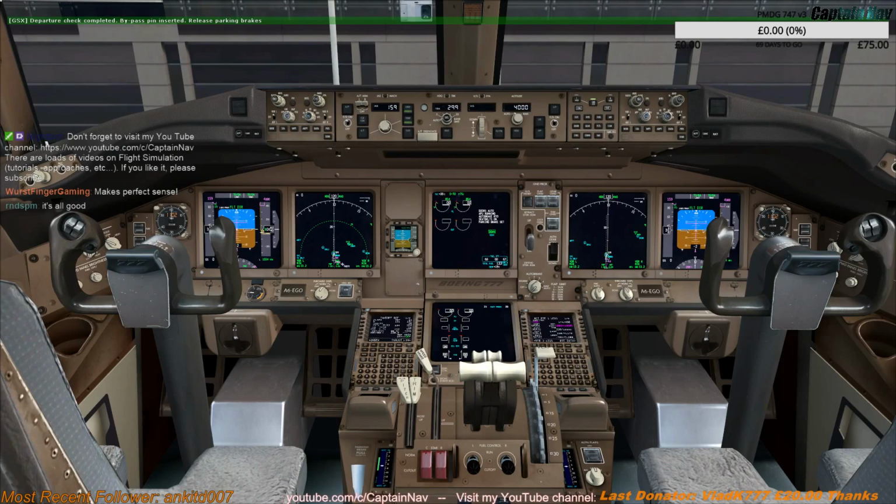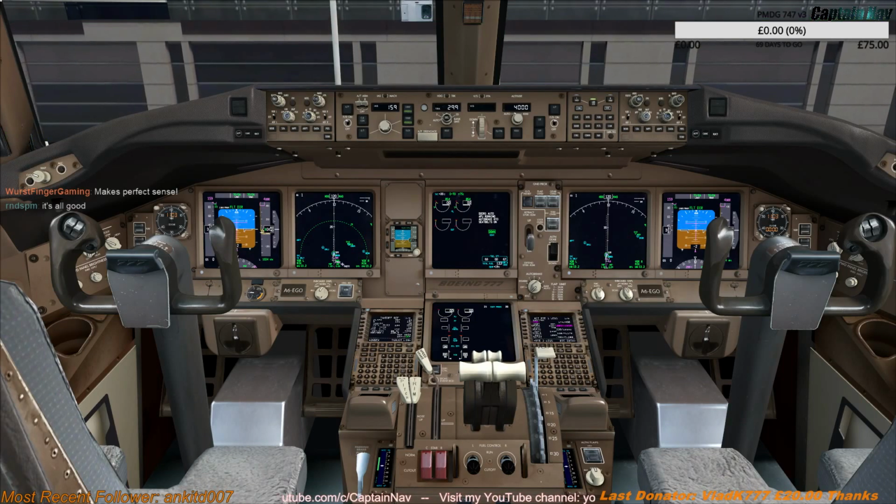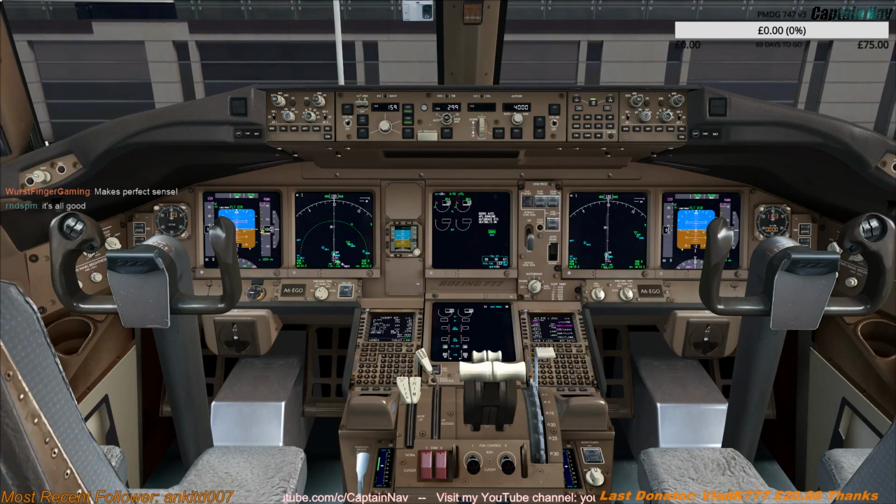Departure check completed. Bypass pin inserted. Release parking brakes. Commencing push. All engines clear. Start that wheel. Start sequence is 2 then 1. Check.